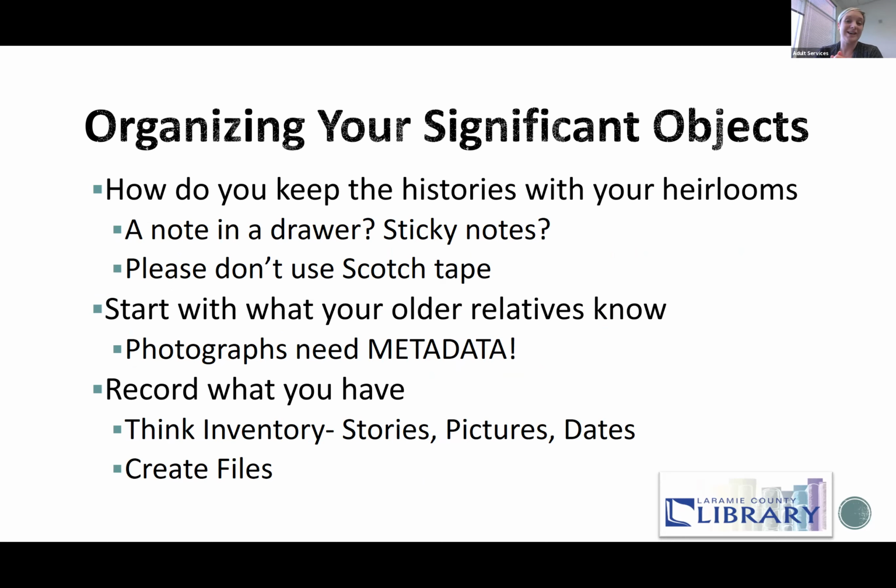Organizing your significant objects is a little bit trickier. How do you keep those histories with your heirlooms? How do you keep grandma's story of how she got this piano with the actual piano? I've seen a few different things, including sticky notes inside drawers and things taped to undersides of furniture. And that's, if it works, if it stays, then great, as long as it doesn't get lost.